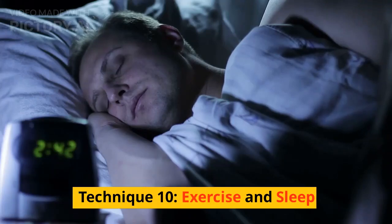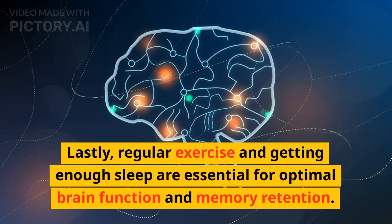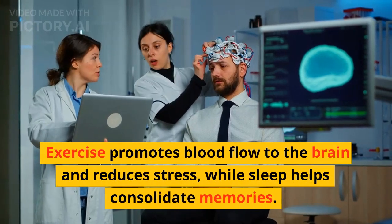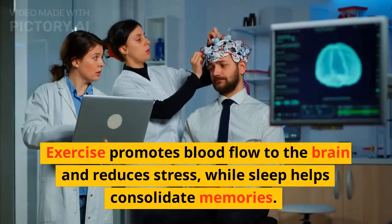Technique 10. Exercise and sleep. Lastly, regular exercise and getting enough sleep are essential for optimal brain function and memory retention. Exercise promotes blood flow to the brain and reduces stress, while sleep helps consolidate memories.